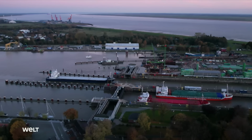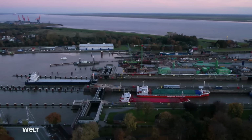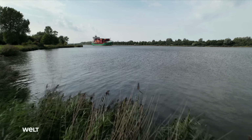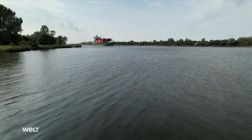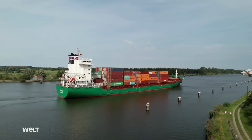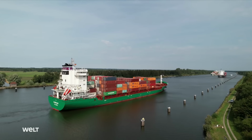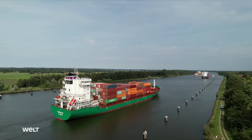The team is finished on schedule. The large lock chamber is now again open to shipping. The Elbsailor continues its journey along the canal. It's transporting 654 TEUs to Scandinavia. The cargo ship belonging to a shipping company from Lower Saxony enters the passing place. It has to give way to 2 oncoming ships.